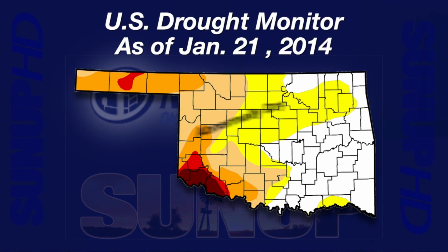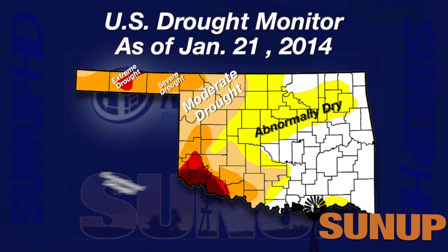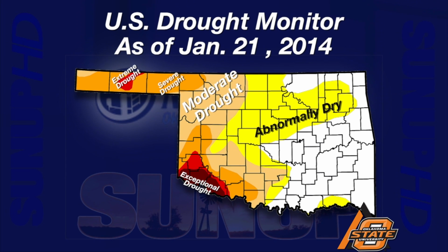Now, this latest map is simply the same as last week. We could have shown drought intensification if we wanted to. Unfortunately, the big snowstorm on the East Coast prevented us from making any changes. The author wasn't able to get our changes in time. Otherwise, you probably would have seen those colors ramp up across western Oklahoma and north central Oklahoma. So watch for some changes over the next couple of weeks in the Drought Monitor map.